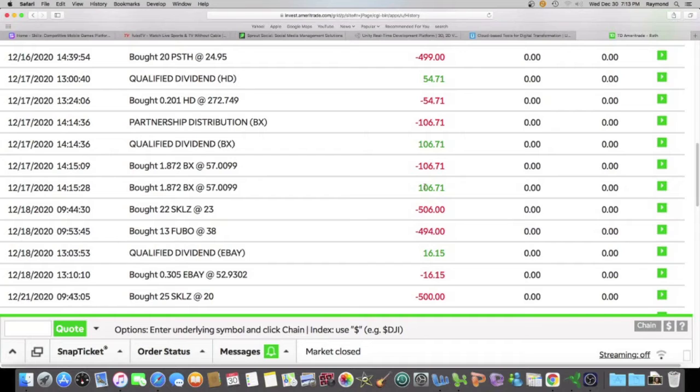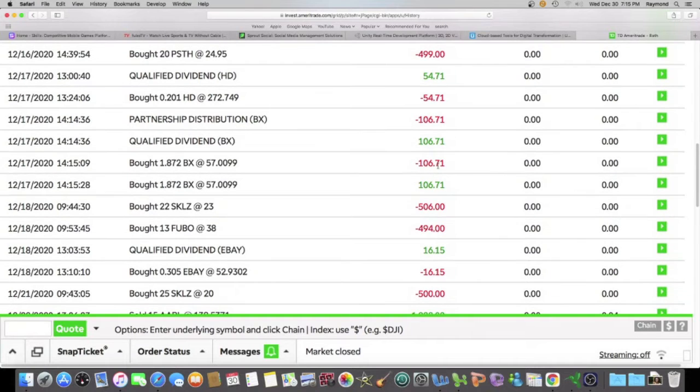I called TD Ameritrade, and the explanation that I got was that this was a mistake. One mistake was that TD Ameritrade received the money from Blackstone, and Blackstone said, hey, give me my money back. So TD Ameritrade gave them their money back, but at the same time, they gave me the money, which was a dividend, and then they had to take it back. So this was just one big mess, and I just told you what happened. Hopefully it doesn't happen again, because I don't like all this crazy, give it to me, take it back, give it to me, take it back. So let's keep it moving.